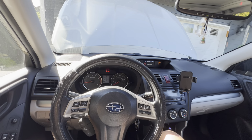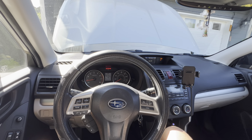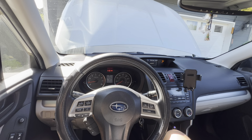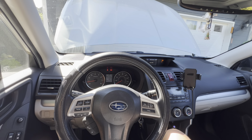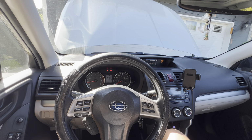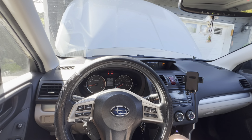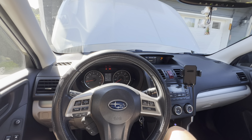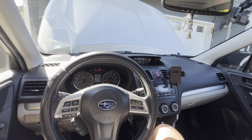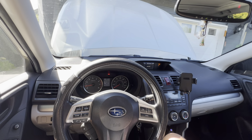Took it to the dealership, and they had to put in a new valve body for the CVT, and that was an expensive thing. Subaru of North America did help me pay for part of it. I think it was right around 130,000 miles when all my lights lit up in the dashboard, and it turned out to be the CVT valve body. Common problem, guys, so you got to be aware of that.